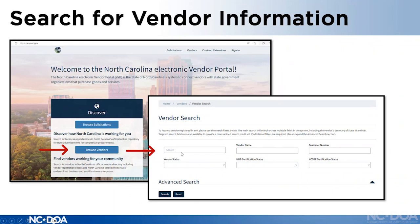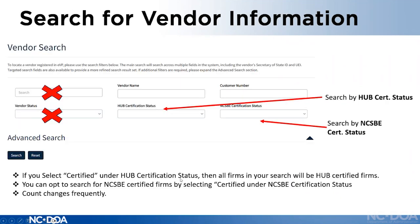So if you put paint in this search field and you select HUB vendors, it's going to give you paint anywhere in the company name, regardless of whether they're HUB certified or not. And it will tell you whether they're HUB certified, but if you only wanted HUB certified firms, you have to do a little bit of extra work to filter out the ones that are not certified. And this vendor status field is not related to HUB certification at all. It's related to e-procurement or EVP. So it's not something that you want to use if you're looking specifically for HUB vendors. You want to use the HUB certification status. You can search for NCSBE status, and our recommendation is not to use those two fields.